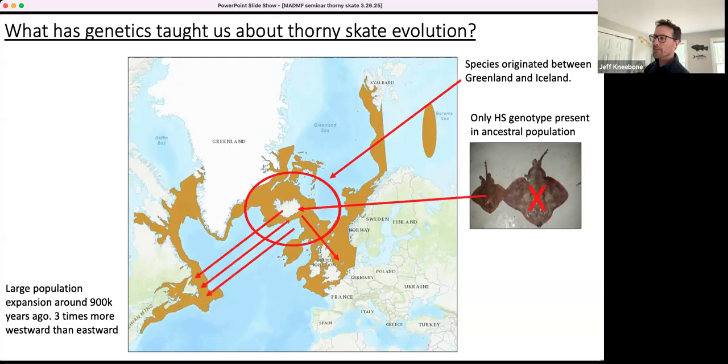Around 900,000 years ago, there was a radiation of the small thorny skates from where they evolved around Greenland and Iceland, both to the southeast to colonize the North Sea, as well as to the west. The colonization movement was 3 times greater to the west than to the east. And that is when thorny skates basically colonized what is now the Northwest Atlantic: Scotian Shelf, Labrador, Grand Banks, and Gulf of Maine.